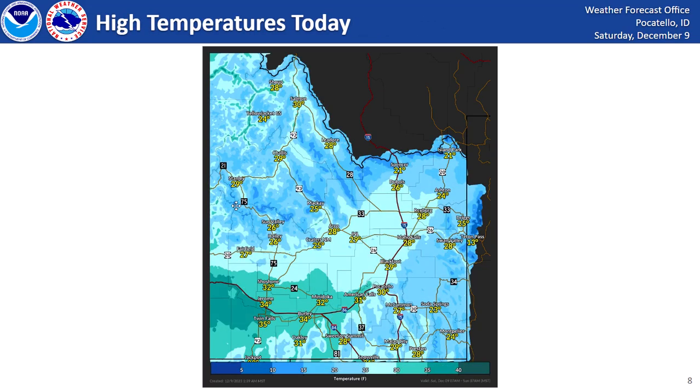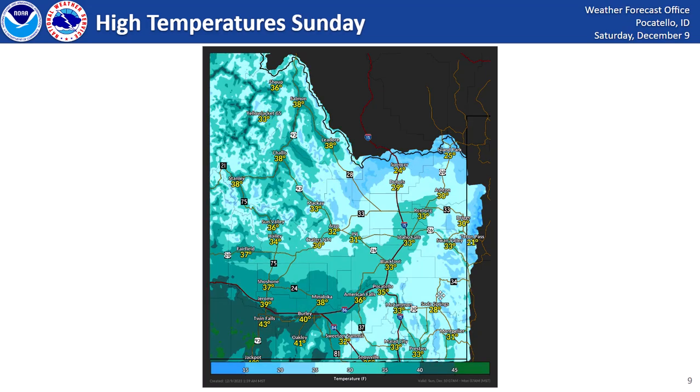Taking a look at temperatures today, staying fairly cool and seasonable with daytime highs generally in the mid to upper 20s here in the upper Snake River Plain and rising as high as the mid 30s down here in the Burley area. Get into some cooler temperatures here in the Central Mountains with readings generally in the 20s and similar readings here across the Southeast Highlands.